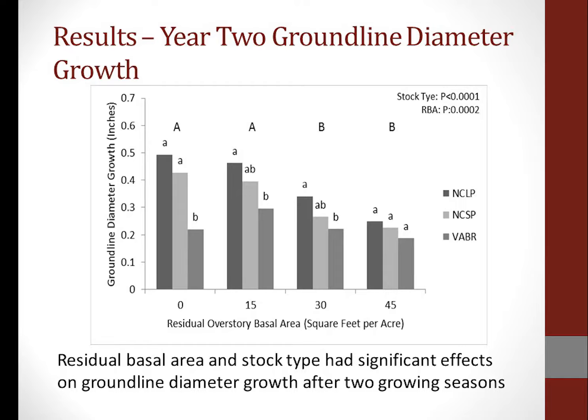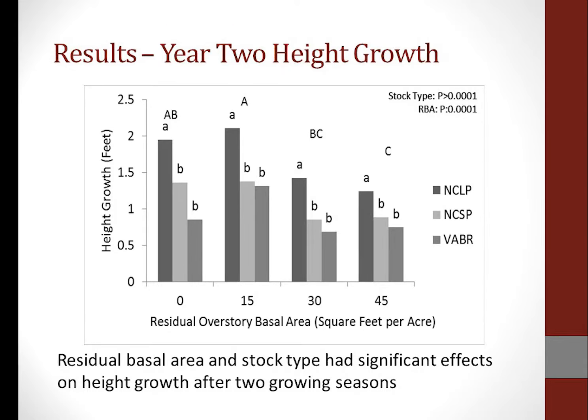And when we looked at the stock types, we found that the large plug containerized stock definitely had great growth, and it was significantly better in some measures than the small plug containerized stuff. But those 2 tended to grow similarly. But the containerized stuff on average did quite a bit better, put on quite a bit more growth than the bare root stock. And we found about the same thing when it came to height growth.